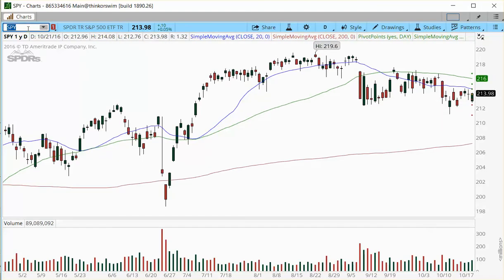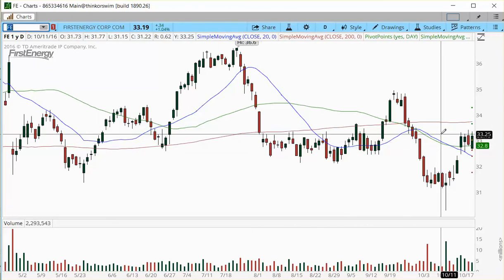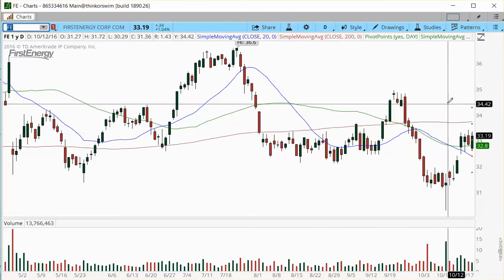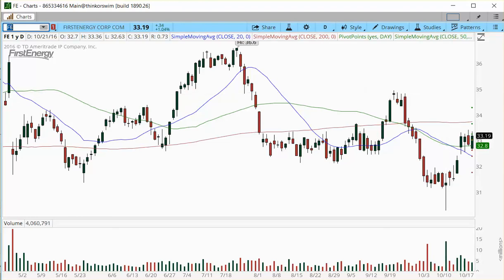Now let's take a look at some of the stocks I'm watching for next week, and we're going to go over these stocks very quickly. FE looks higher above 133.30, and I think it has room to move into $35. So FE is on my bullish watch list.